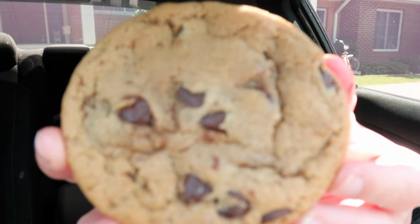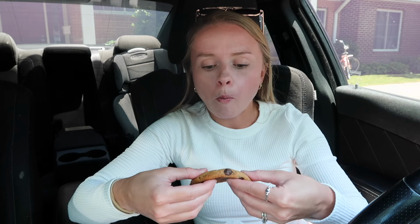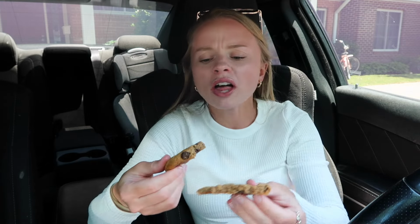Okay, I'm trying the basic ones first, you know. And then we have chocolate chip. That is soft, but it's not like undercooked, it's like fresh out of the oven, you know. Oh, that is so good.